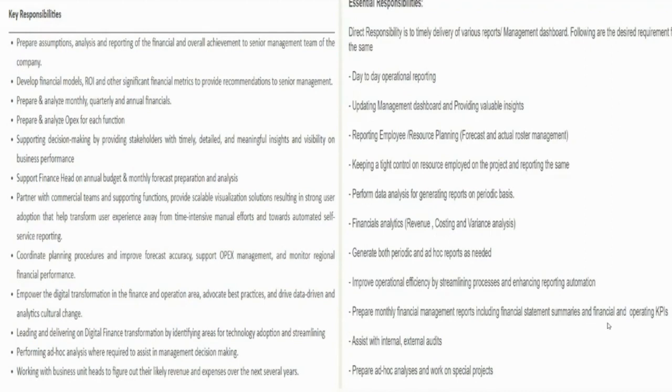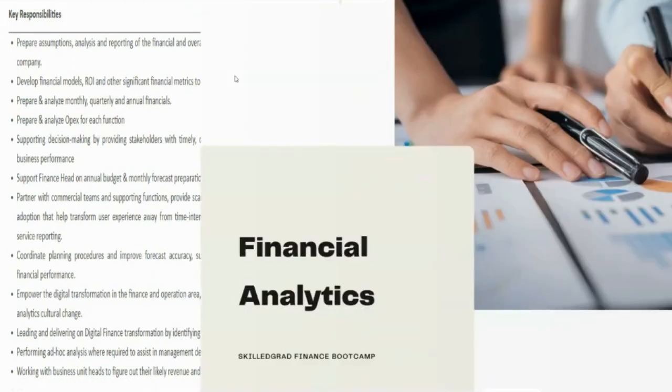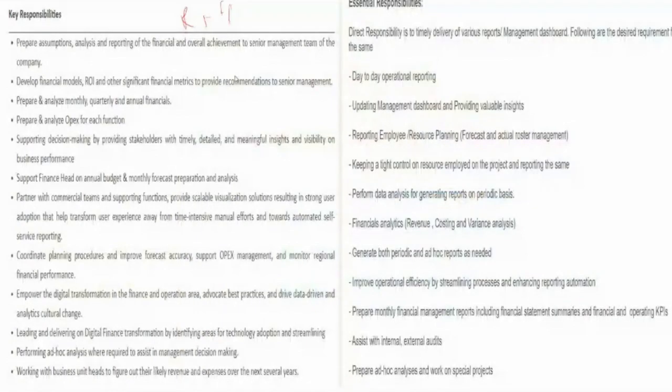What kind of profiles are you going to look at? Obviously, the kind of profiles that you're going to look at in FP&A is pure FP&A, and then you could have a reporting plus FP&A. So this is a reporting plus FP&A kind of profile, and this is pure FP&A, right? So you have both sets of profiles available. Both have their advantages, disadvantages, but both of them are growing currently in the market.